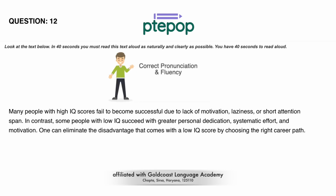Many people with high IQ scores fail to become successful due to lack of motivation, laziness, or short attention span. In contrast, some people with low IQ succeed with greater personal dedication, systematic effort, and motivation. One can eliminate the disadvantage that comes with a low IQ score by choosing the right career path.